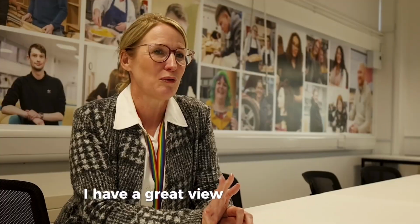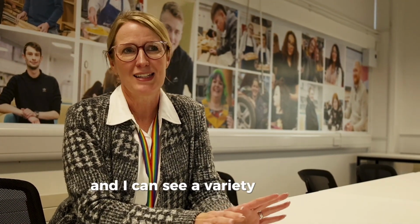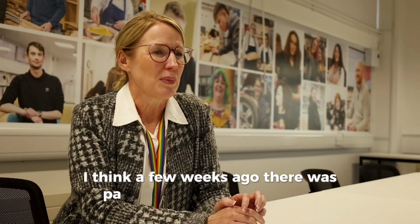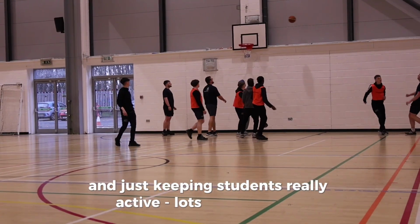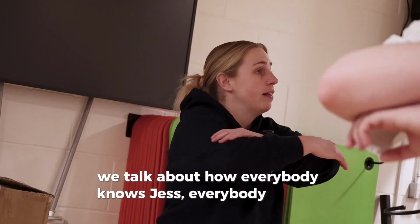I have a great view from my office, so I sometimes look out the window and I can see a variety of things happening. I think a few weeks ago there was paint getting thrown against things and just keeping students really active. Lots of fun things. Oh, it's had a huge impact. I think we talk about, everybody knows Jess, everybody knows who Jess is.